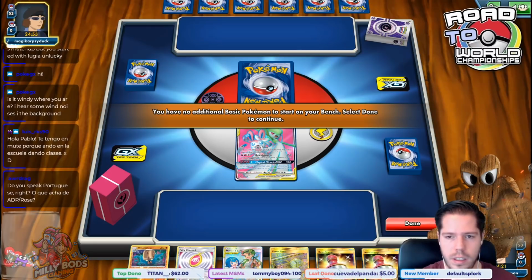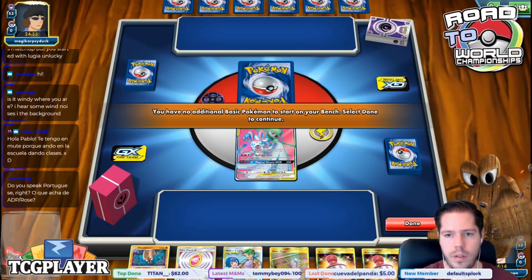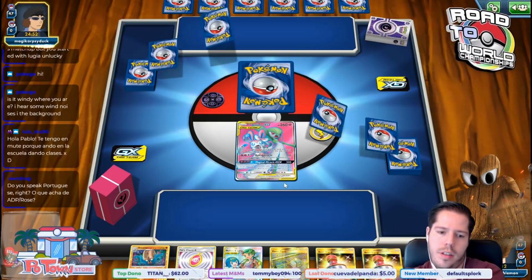Yeah, there's literally nothing. Mr. Mime is your best bet. That's the highest non-GX. Oh no, never mind, there's a bunch of cards. Okay, it's just I'm looking at the Limitless search feature.